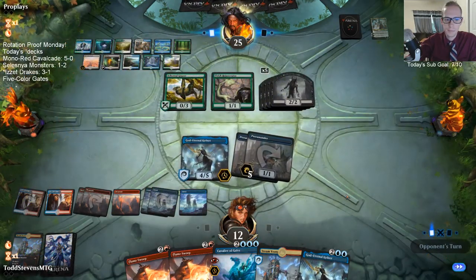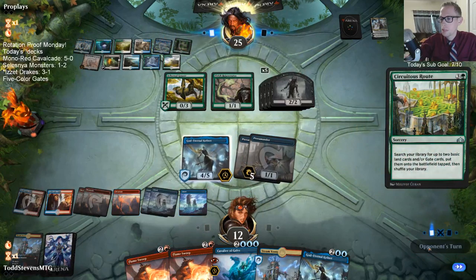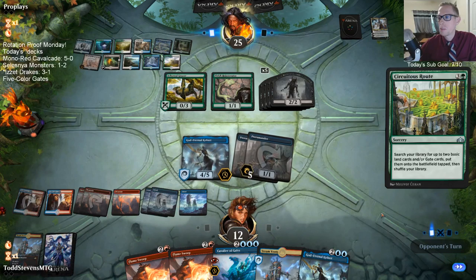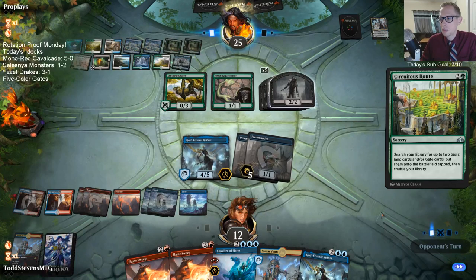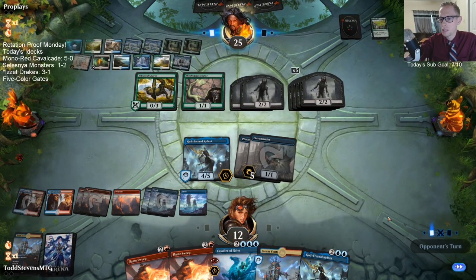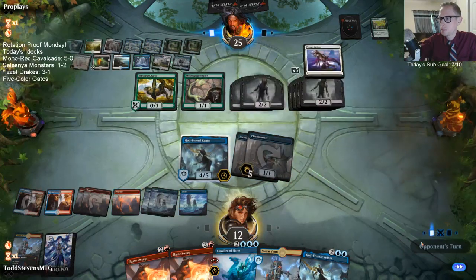Ugh. Oh right, Flame Sweep doesn't kill our flyers. I completely forgot about that, honestly. Except for creatures you control with flying. Man, I've been so worried about how to keep my Terramanders alive. And I should have just played one of them a very long time ago. Wow, I played this whole game really wrong. I could have played a Terramander on turn two or something. Completely forgot about that part.